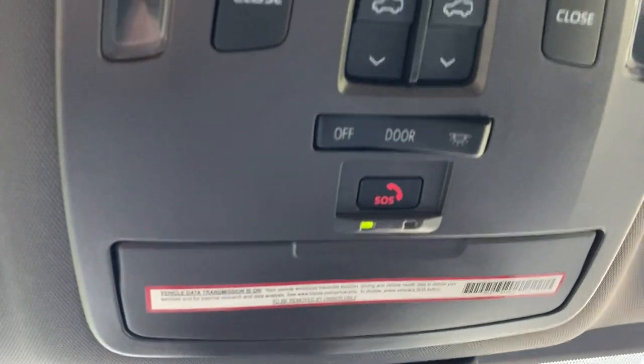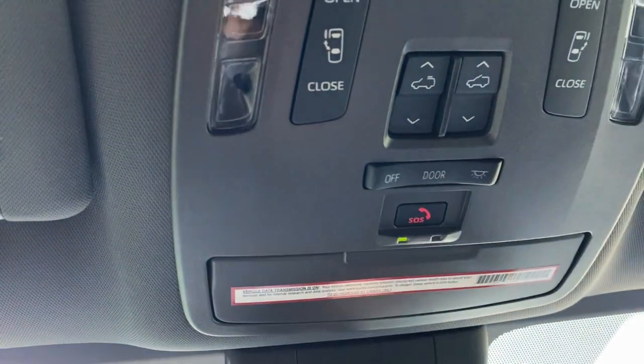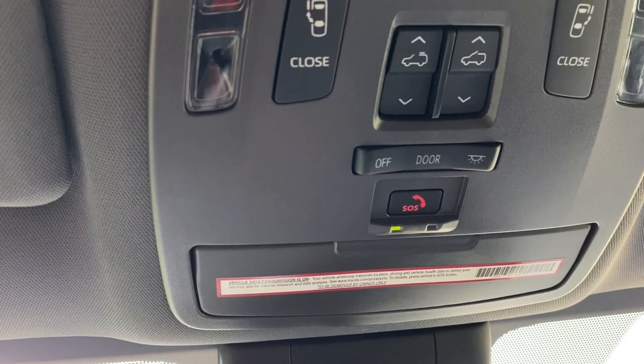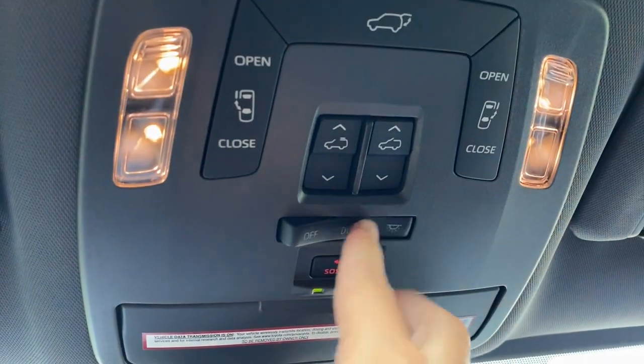Moving up top, I have my SOS, that's my Safety Connect. When you're registered to Safety Connect, you push the button once to talk to somebody. If you push it again, it'll actually send out an SOS signal to help save you. If the airbags go off, it's going to send out that signal automatically. Then I have off for the lights, door, and on right now.